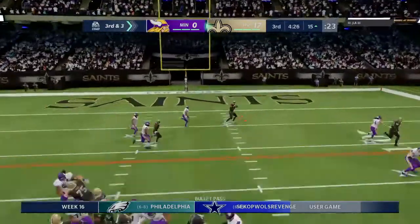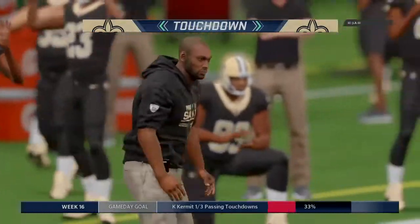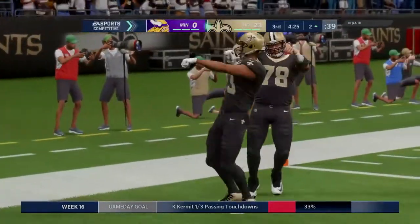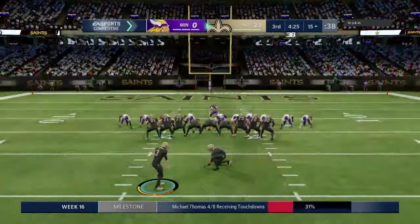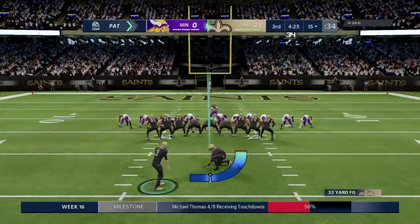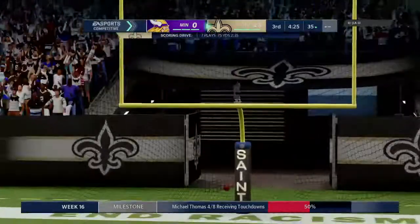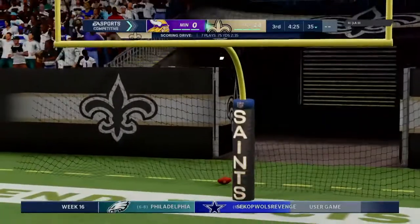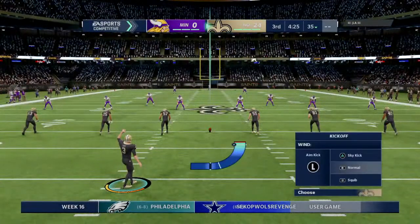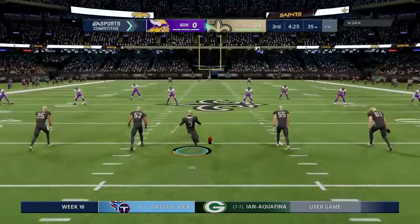Looking to throw. That's caught. It's Thomas. And he'll take it in the end zone for the Saints touchdown. Michael Thomas, his 4th touchdown on the year. And the Saints now add 6 to their lead. And the lead is now 24. Makes the score Saints 24, Vikings nothing. After the touchdown, Lutz to kick it off.